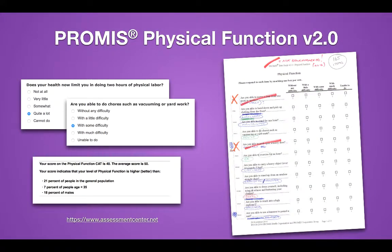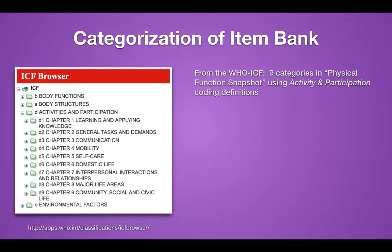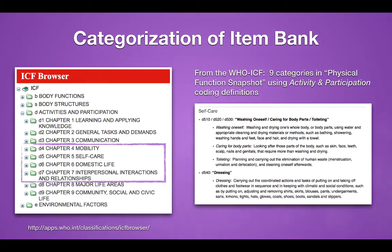Initially, all 165 items in the physical function item bank were looked at in reference to the WHO ICF definitions for activity and participation codes, and this led to categorization. Now, the 9 categories in the physical function snapshot that was created were drawn from 4 chapters of the WHO ICF activity and participation codes. The first one was self-care, which actually combined 4 subsections, including washing oneself, caring for body parts, toileting, and dressing.